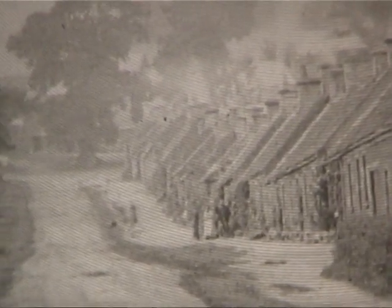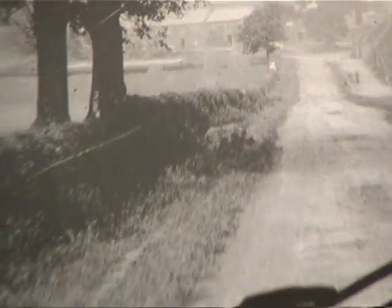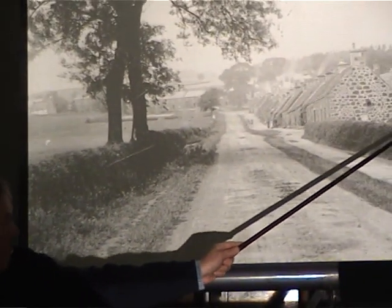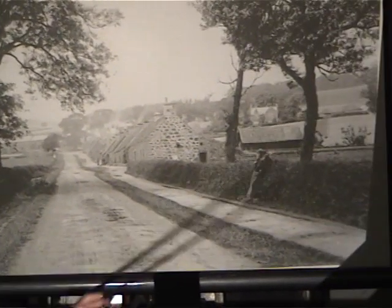But interestingly enough, there's also a path going up the other side here. And you see the path going up, there are two paths going up here. The farmhouse here, the existing farmhouse today, was not built till 1860. And there's the steading that was knocked down about 1970, the original steading.